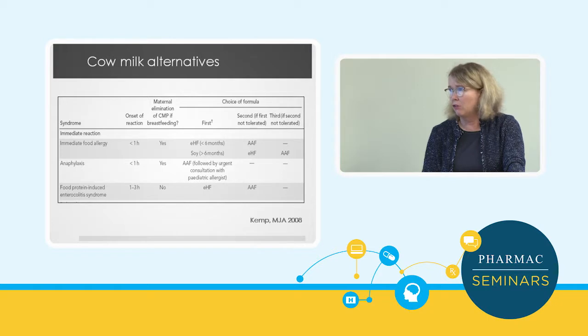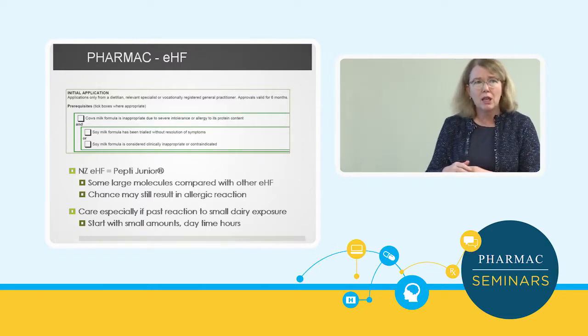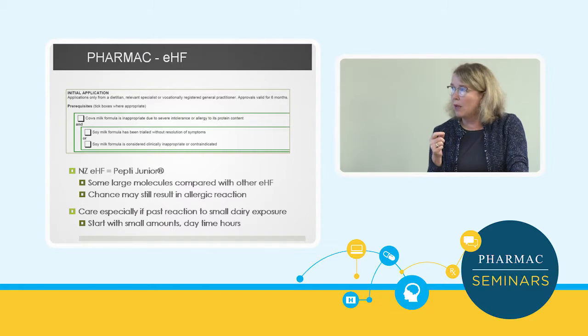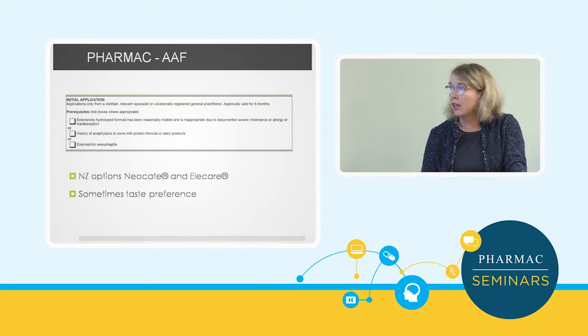And food protein enteropathy syndrome I'll come back to, but that's going to extensively hydrolyzed. And so the only extensively hydrolyzed that we have on the market at the moment is Aptamil Pepti Junior, isn't it? So that instead of big chunks, the protein's broken down. It's not as extensively hydrolyzed as some of the other formulas that are available overseas. And our experience is probably up to maybe 50% of cow's milk allergic kids will still react to Pepti. And so we kind of have to warn patients about that. I certainly wouldn't tell someone to drink a whole bottle in the middle of the night. You know, start with a small amount during the day because you can still get allergic reactions to Pepti. Amino acid formula options being Neocate and Alfamino, and I tend to alternate, and there is sometimes taste preference between them.